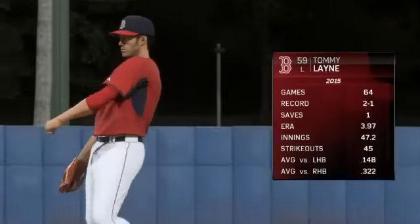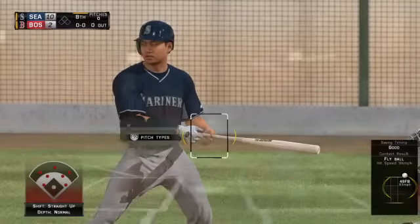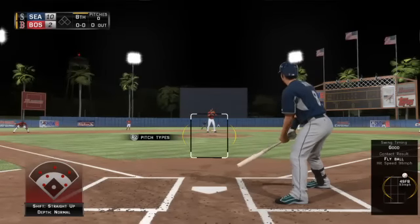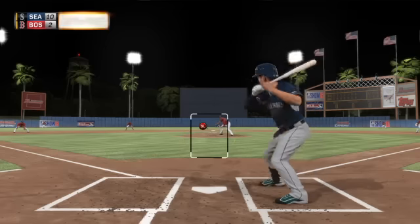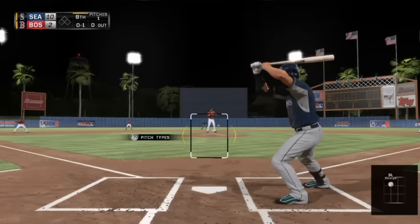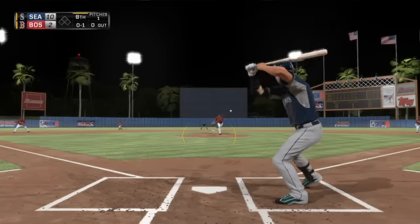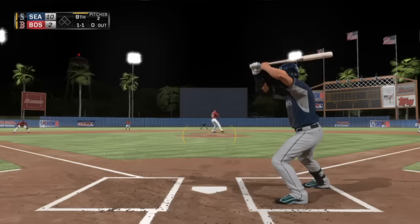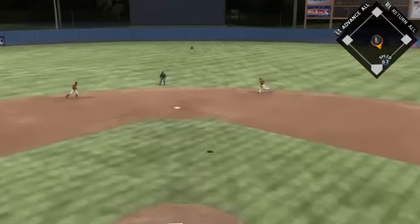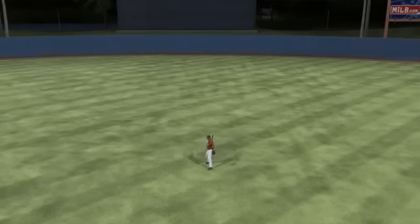Tommy Lane will come on now in a mop-up role as he'll just try and keep this deficit from growing any larger. Nori Aoki will dig in again. He singled home a run his last time. And a high strike there, 0-1. Off the plate and in. It's a ball and a strike. Swing and a little blooper to center. Betts coming on. And that's the first out of the inning.